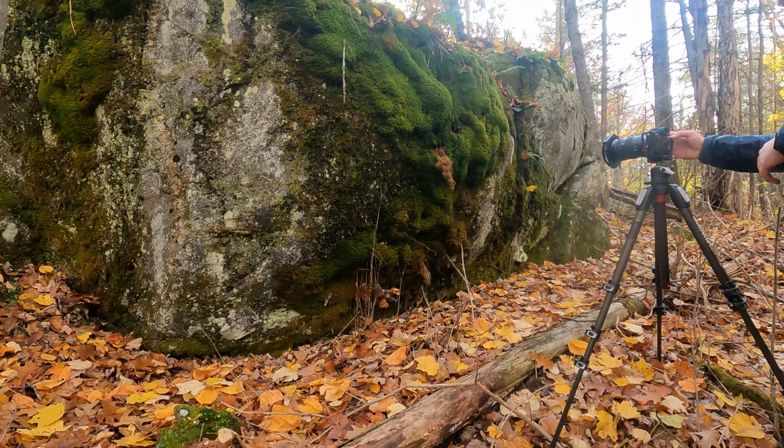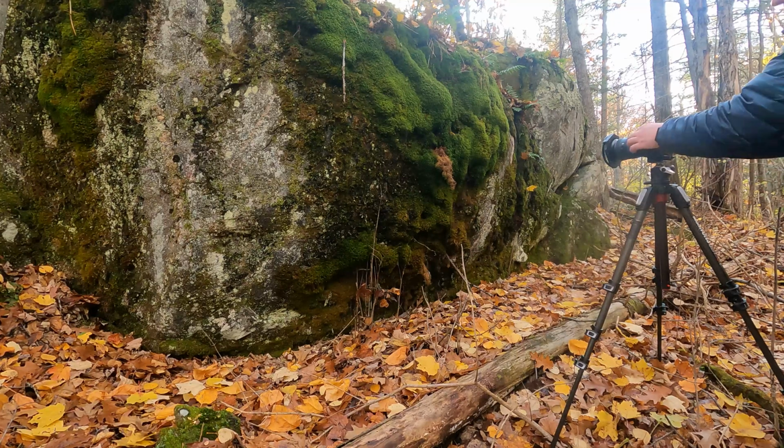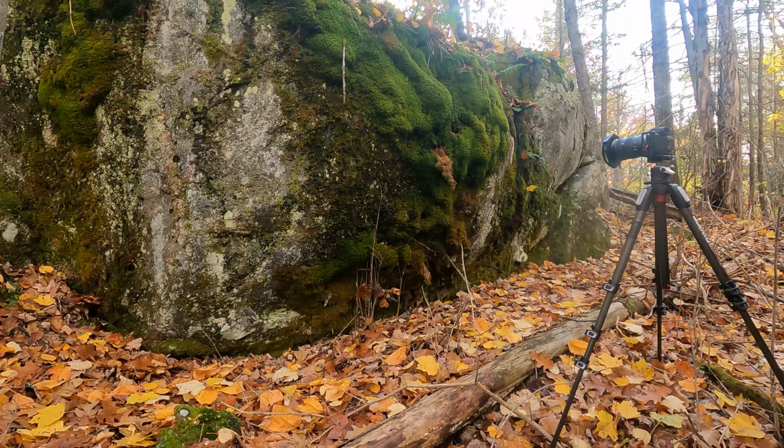So I'm just going to wait. I'm just going to put a little exposure compensation there. Minus 2/3 or minus 0.7 of an exposure compensation. Focused in. And just going to wait for that breeze to die down. And there we go. So I'm going to take a few more shots, slightly different compositions, and I will post my favorite one.